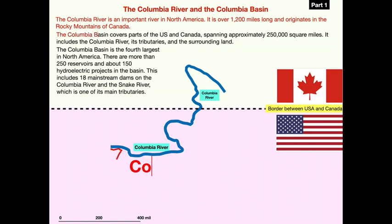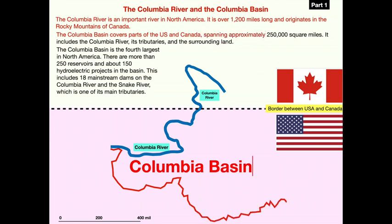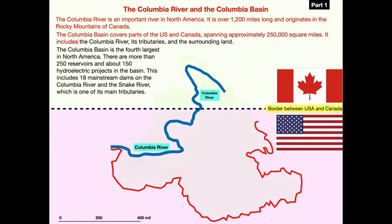The Columbia Basin covers parts of the U.S. and Canada, spanning approximately 250,000 square miles. It includes the Columbia River, its tributaries, and the surrounding land.